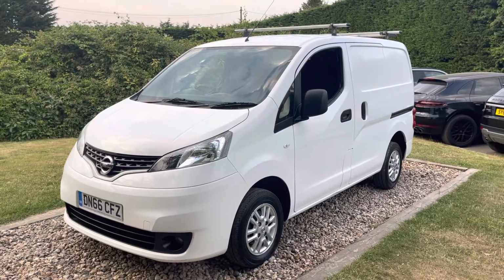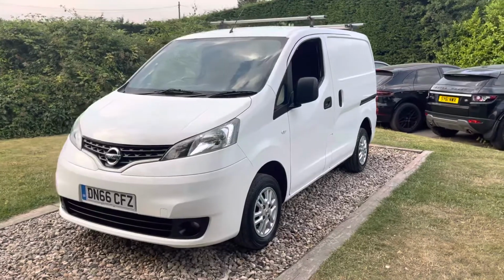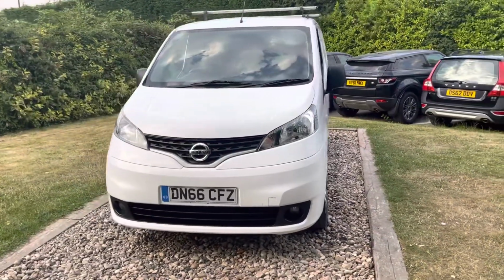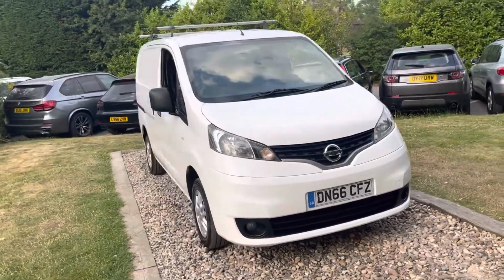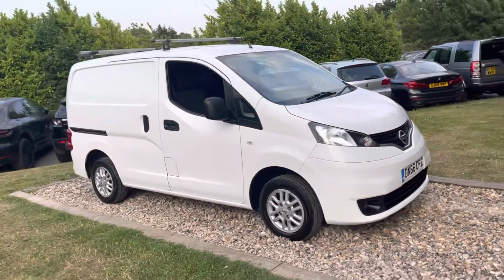Good evening, guys. Unusual thing for us to have, but a pal of mine's just bought a van from us and he part exchanged this, and I think this is going to be good news to a lot of people. This is September 2016, 66 registered, clearly white, Nissan NV200 Tekna panel van, 6-speed manual.